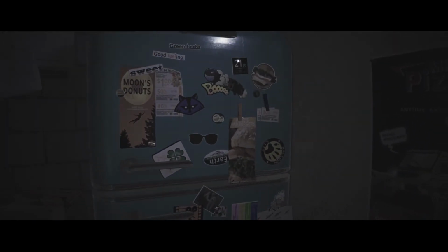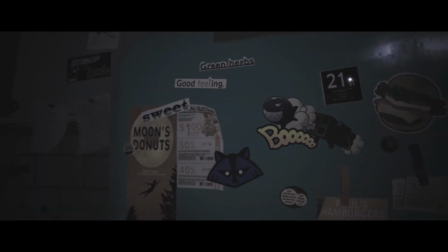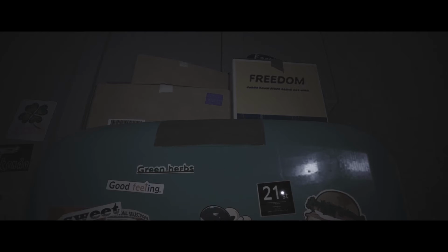Flaky bakery bread. Oh, yeah. More of the same stuff we've seen. Paul's Burgers. All right, and then more of the burgers as well. Green herbs. Good feeling. So, obviously herbs is a big thing. But she's also kind of a fan of burgers. With toast and all that stuff. Freedom. And Earth at the top.